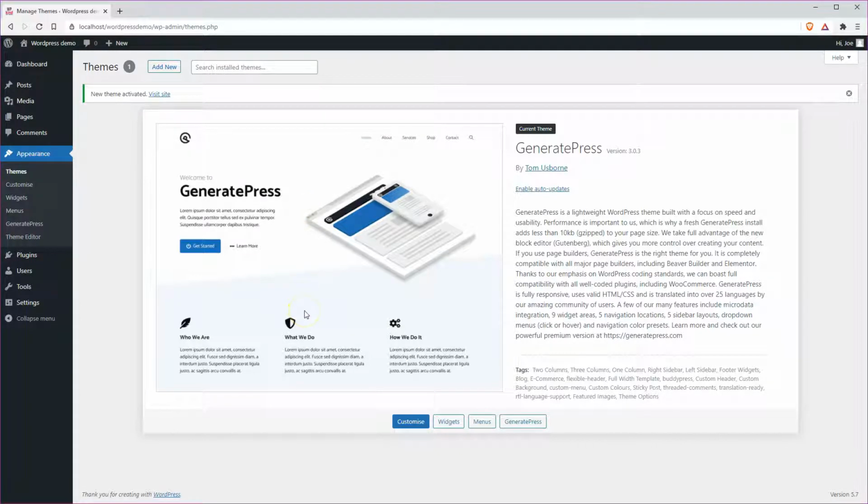I could have kept one of those themes installed just as a backup theme, which is recommended, but to be honest, I've never had a problem with themes, especially GeneratePress. It never fails me, so I think it's pretty safe in this case just to have one theme installed, and it keeps everything nice and clean and you've got less to update.